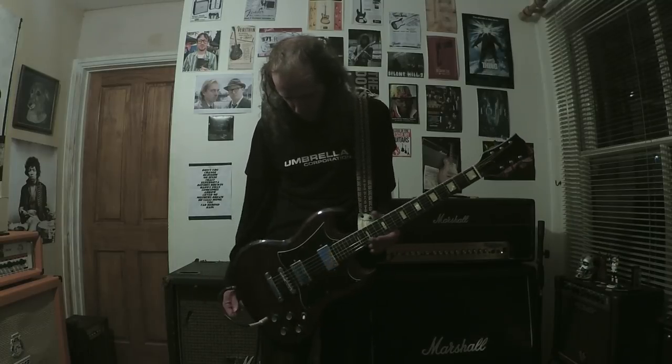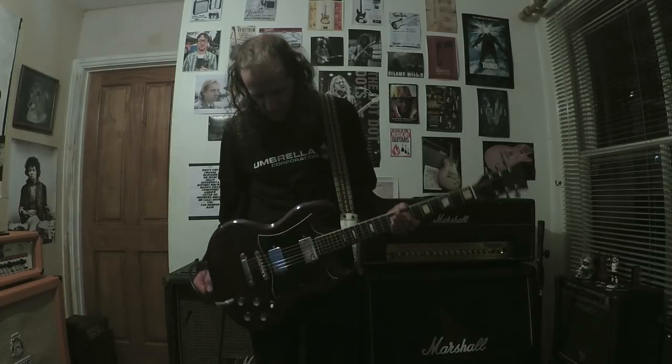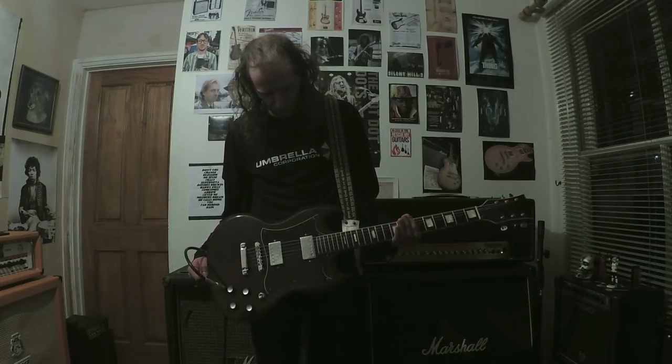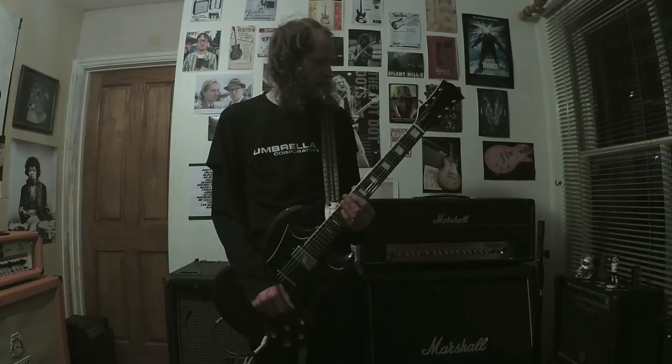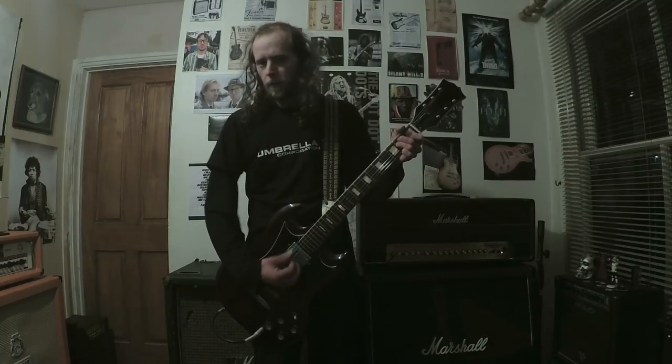I'm wondering if it does have a unique kind of voice to it. I've guesstimated on the pickup height. That might change. I've just realised I took my screwdrivers away, but that's okay. It's rich. It's a nice sound.